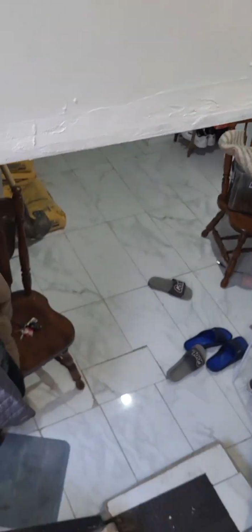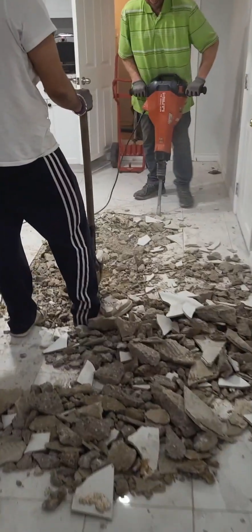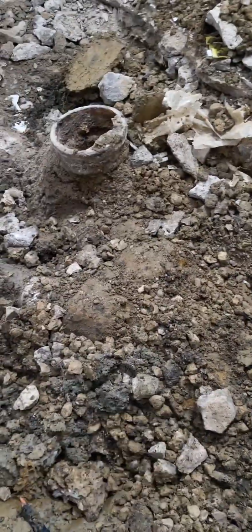The job we're doing today. You got a pick or something? If you start. So, this is the roots getting into the pipe. This pipe is all broken, but we have some issue. This job is going to be way bigger.